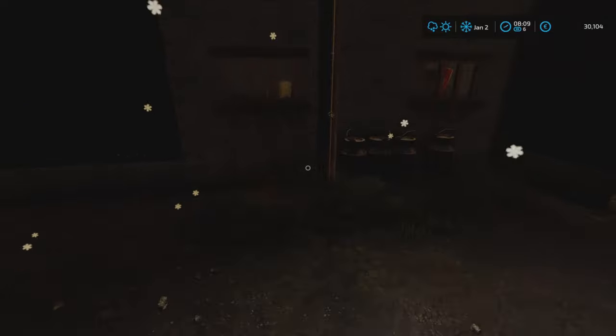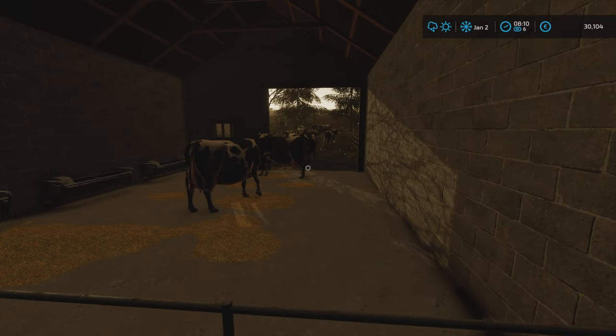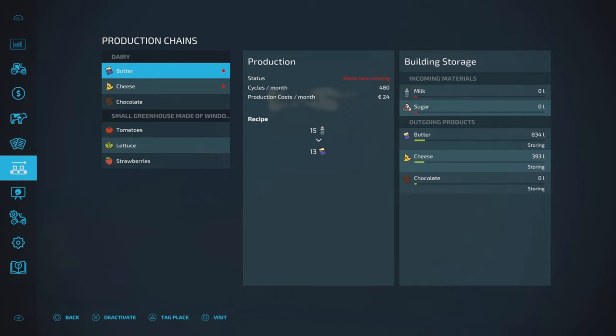Get lazy in the wintertime. It's nice being in the house where it's warm. Good morning, ladies. See what's going on in here. All right, so here we are, cow barn large. Only have 798 liters of milk ready. That's not much. Feed, we need to do some feed. We're way over on fertilizer. And the production's out, so we'll deactivate it up there.